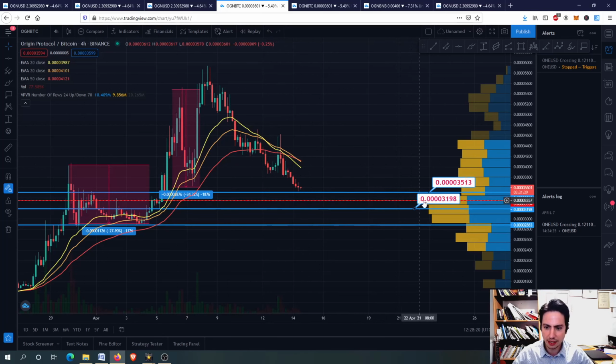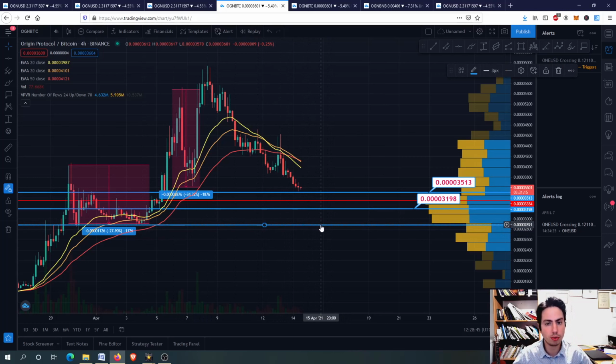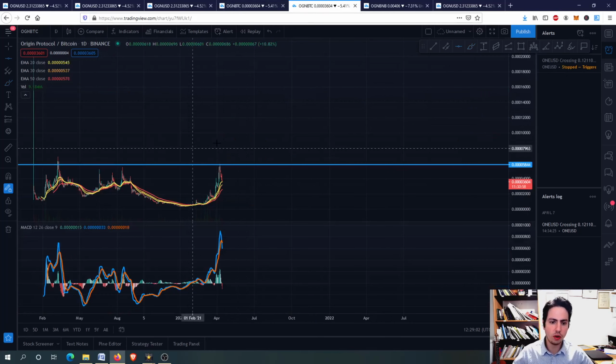Now this price here had the most volume, as you can see, for the Origin Protocol against Bitcoin, and we tend to see the price going around here, guys, around here. Therefore I believe that this line here might be a good buying opportunity, but of course do not invest all your money into this line here. So right now we need to maintain the support level, otherwise we will experience lower support levels and maybe lower support levels as well.